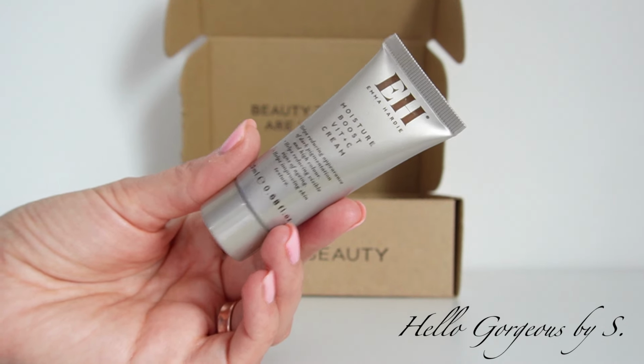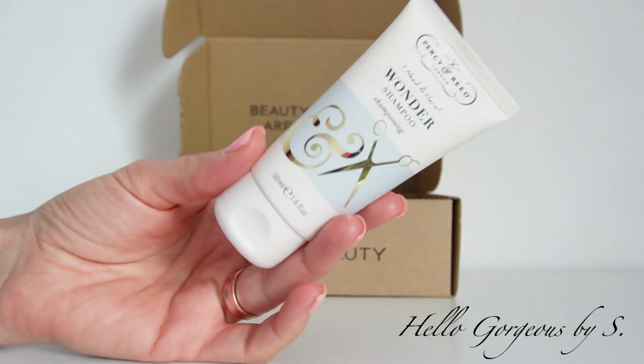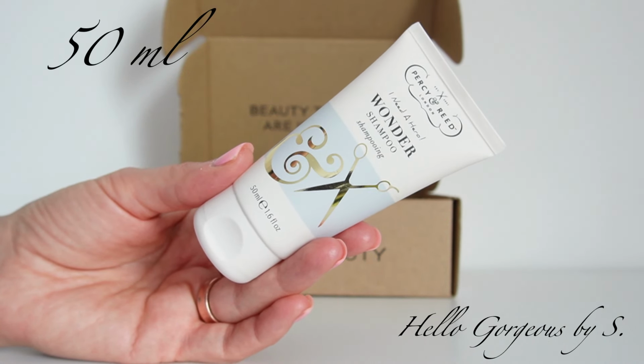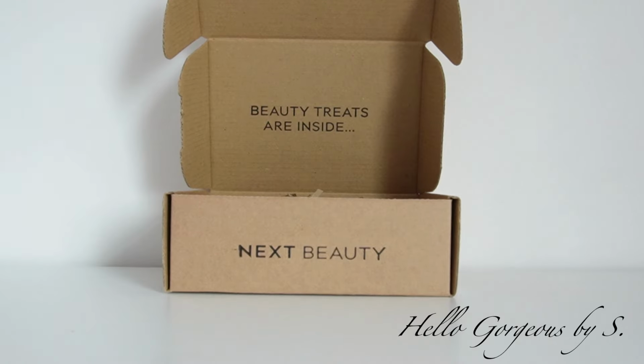Product number 4 is a shampoo from Percy & Reed. I Need a Hero Wonder Shampoo. A multi-benefit shampoo that looks after your hair and scalp. Expert ingredients balance moisture levels, protect hair color and improve hair condition for healthier, shinier strands with every wash.